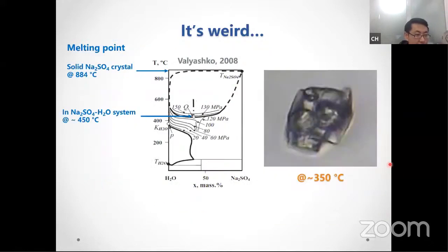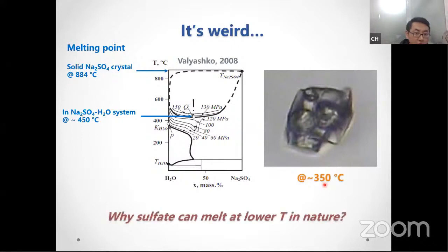Moreover, the melting point of solid sodium sulfate is 884 centigrade, and it's still more than 450 centigrade in the water-bearing binary system. But the sulfate daughter minerals in the fluid inclusions in the Maoniuping deposit melted at about 340 centigrade. So one question arose: why can sulfate melt at lower temperature in nature?